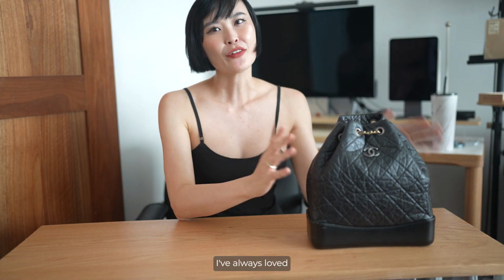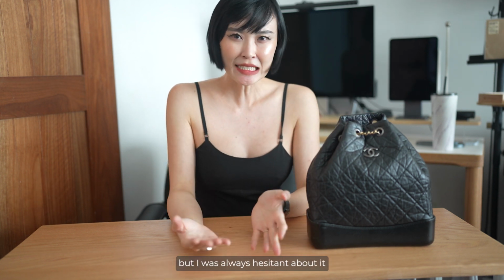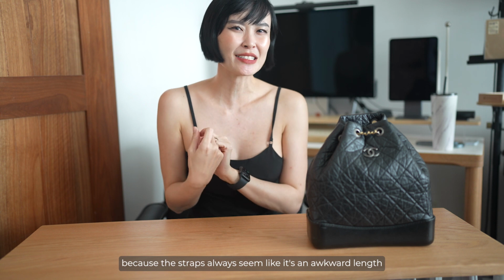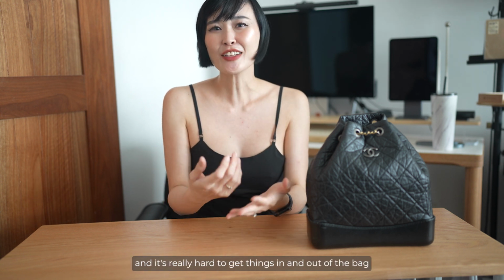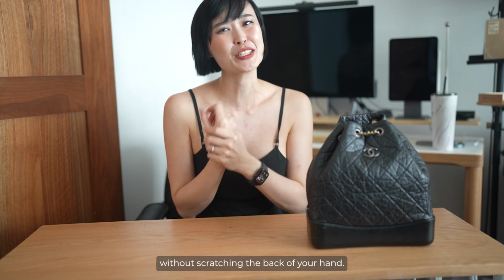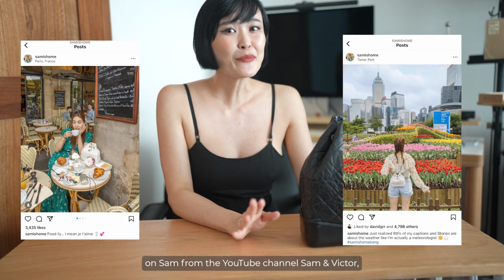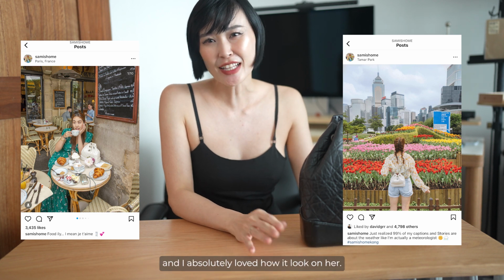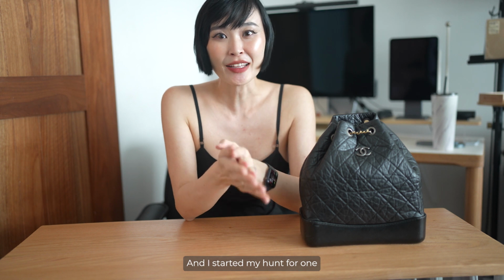To be very honest, I've always loved the classic version of the Gabrielle hobo bag, but I was always hesitant about it because the straps always seem like an awkward length, and the zipper opening seems really small, and it's really hard to get things in and out of the bag without scratching the back of your hand. Then I saw the white Gabrielle backpack on Sam from the YouTube channel Sam and Victor, and I absolutely loved how it looked on her, and I started my hunt for one.